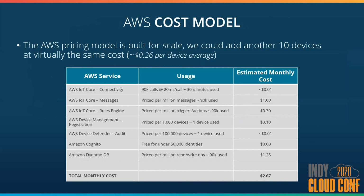Since this pricing's built for scale, I'm not really fully taking advantage of the model with just one device. I could add about 10 more devices for roughly the same cost, which would bring my average cost per device down to about 26 cents a month. So this cost model can scale for thousands of devices without breaking the bank too bad.